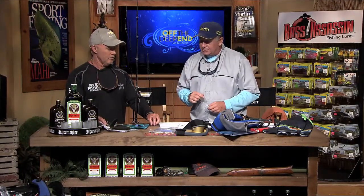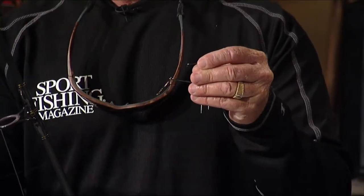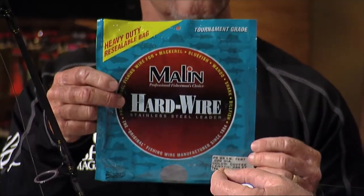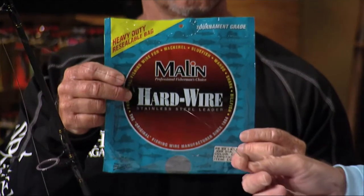Now, if you're going to target sharks, you're obviously going to have to use wire leader. Sharks are known for their dentures. They have a lot of very sharp teeth, and if you try to fish with mono leader, you're not going to catch them. This is a number 9 single strand wire, which is a good all-purpose wire. I think number 9 breaks at like 70 pounds, or well, it's 93 pounds, so it's number 8. That's a good pound test, and most sharks that we catch aren't going to bust that hard single-strand wire.